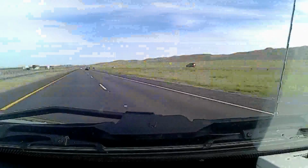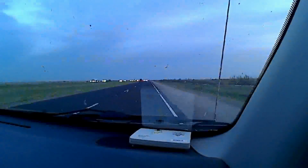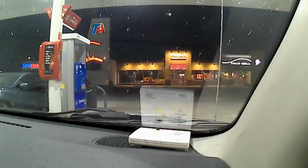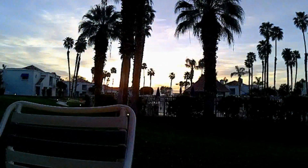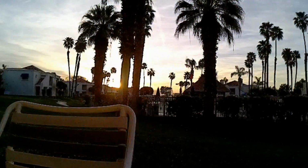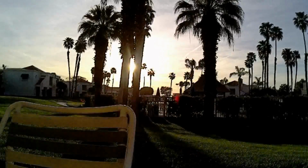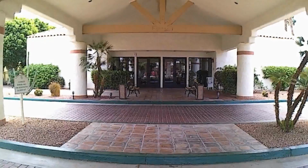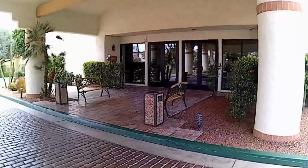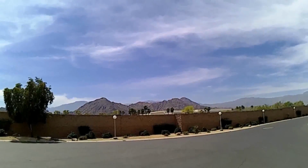It's spring break, so we're off to one of our favorite places, Desert Breezes Resort in Palm Desert. We got a late start, so didn't arrive until almost midnight, but the sun rose the next morning on a beautiful day. Desert Breezes is a timeshare resort nestled in a small gated community on the south edge of Palm Desert.